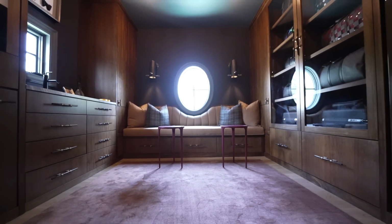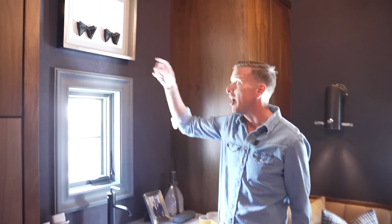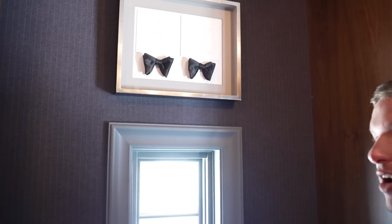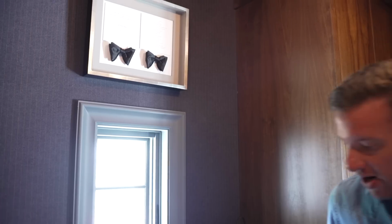Yep. There have been a few times when we've had dinner parties or people over, and somehow after dinner at the end of the night, why is everyone in our closet? Yeah, drinking the champagne from the champagne fridge. Yeah. This is the program from when we got married and the bow ties we wore. So we had those framed like a shadow box, and that's something that we display in here.